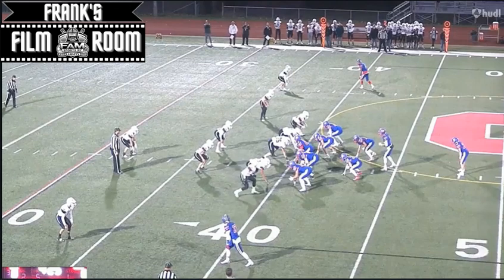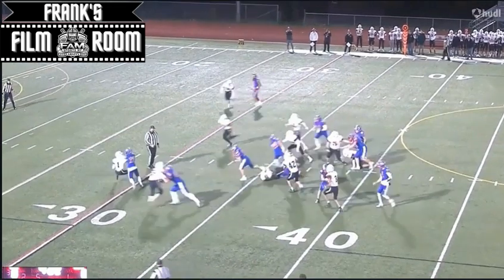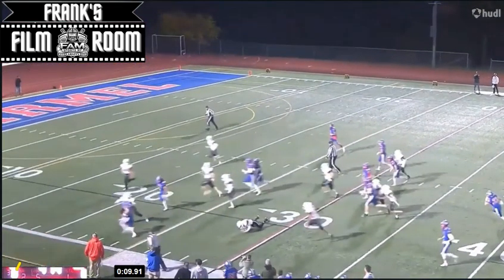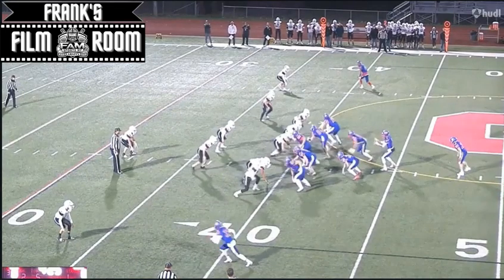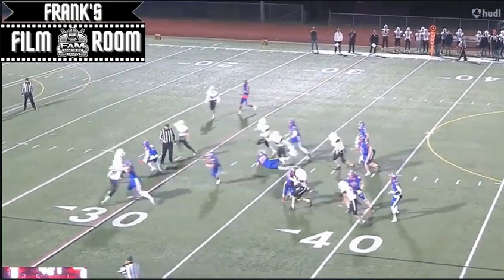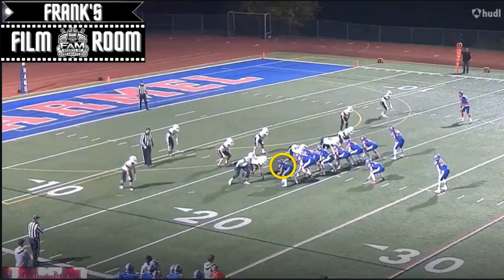And this is just pure strength. Good hand placement, good leverage, driving your feet. Again, really, really strong at the point of attack. Let's watch it one more time. Just a really, really good job of driving his defender, good hand placement. Let's go to another play.